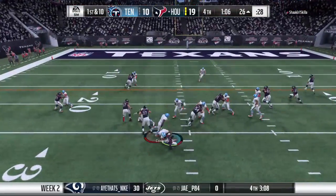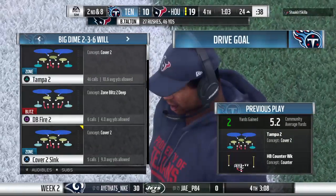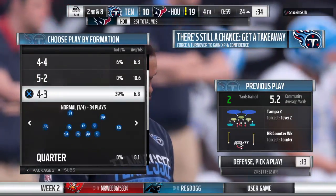A handoff as they run the counter play. And not much of a hole there as he gets it down to about the 24-yard line. Give him a couple on the carry there, 2nd and 8. Charles, why didn't they just take the knee there?